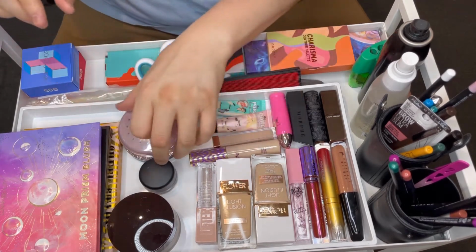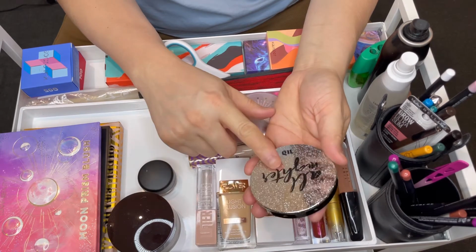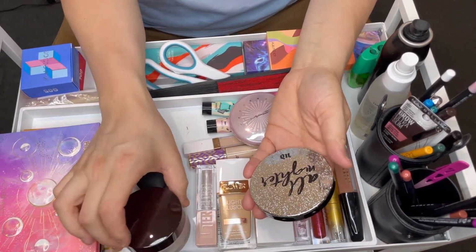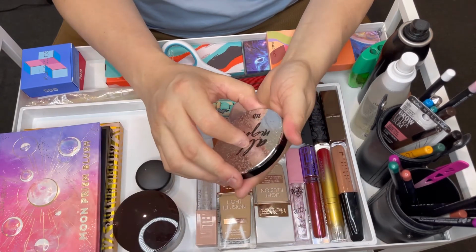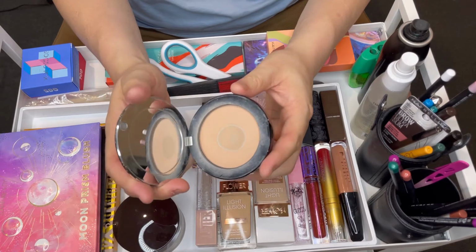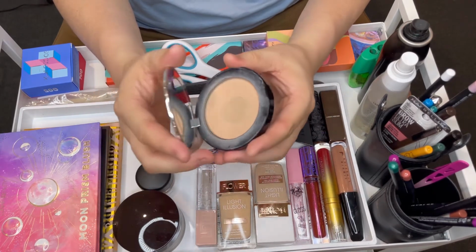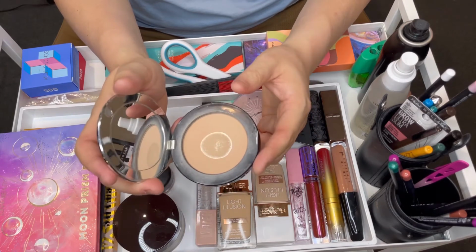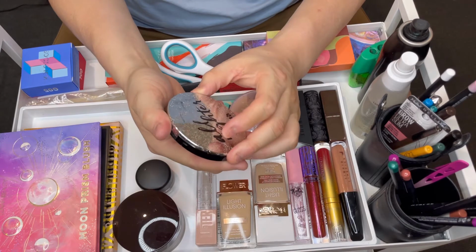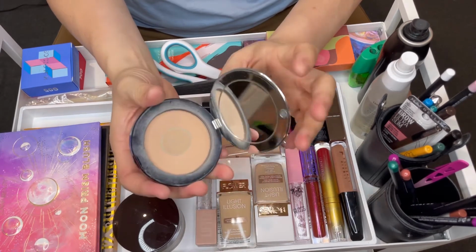I've got 2 setting powders, so I always have 2. Now this one here is my go-to. I've got this one here from Urban Decay, and then I've got my Laura Mercier translucent setting powder. This one here is the waterproof setting powder from Urban Decay. As you can see, I've hit pan. Now this is expensive. I think this is $45, $50 for one setting powder. I have had this for over a year. It does have a 24-month expiry date on it, so you do get a lot of product for your money, and it lasts a long time, but it's still quite expensive.